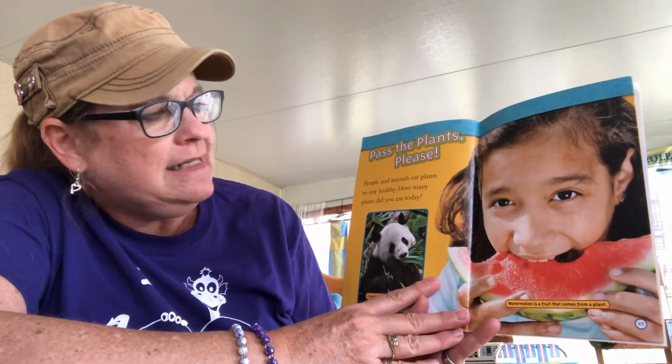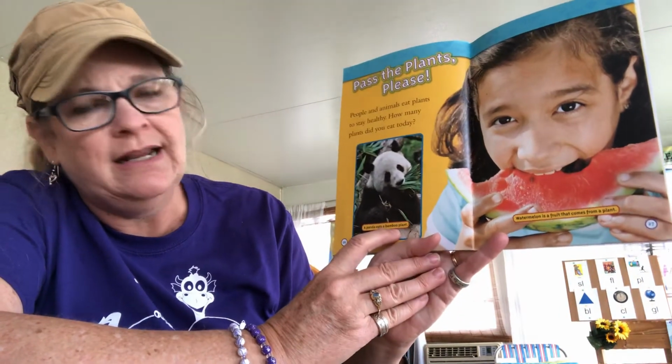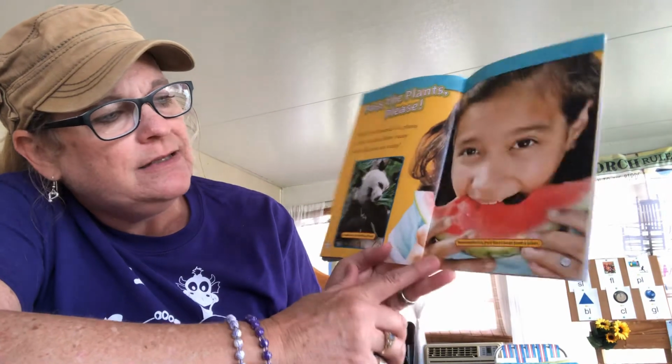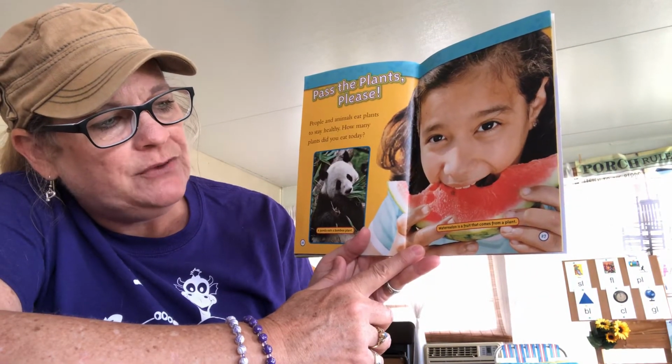People and animals eat plants to stay healthy. How many plants did you eat today? So this panda bear is eating a bamboo plant. That's their favorite thing to eat. This little girl is eating a watermelon that grows. That's a fruit that comes from a plant.